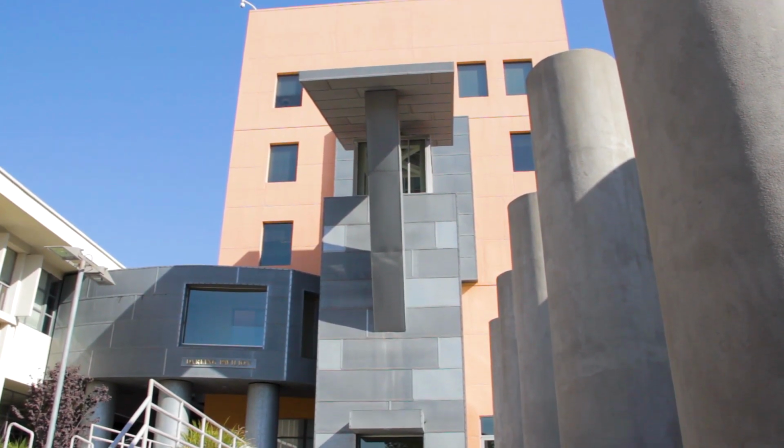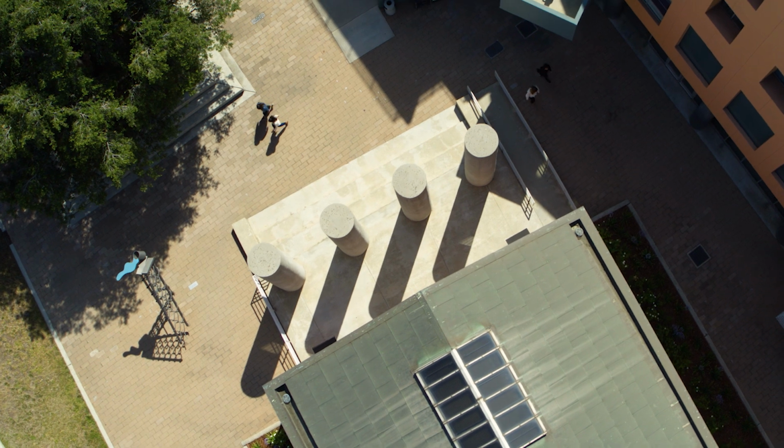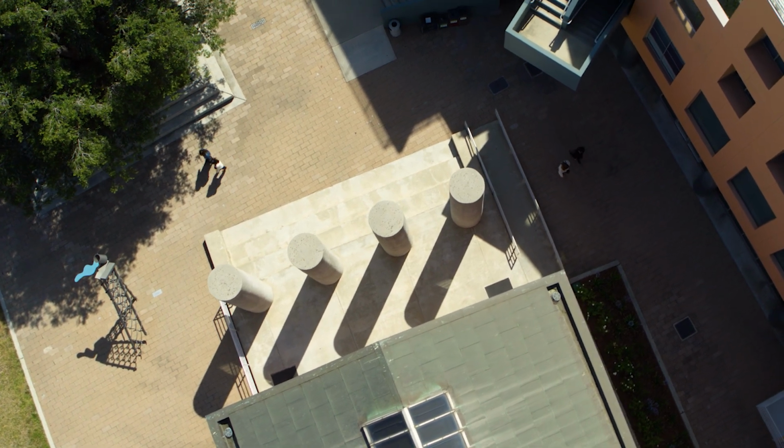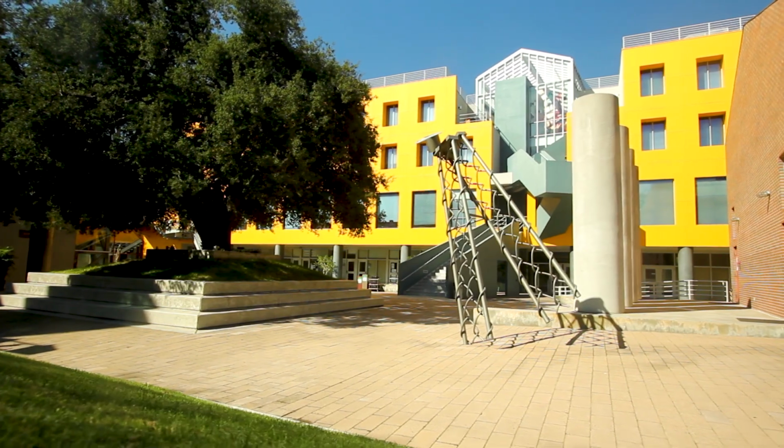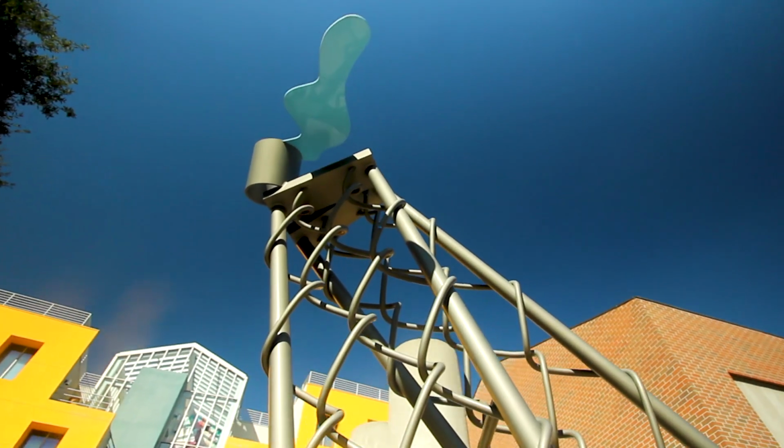Claes and Coosje Oldenburg, years later, remembered the precariousness of the law thing, and so they made the toppling ladder as a symbol of the precariousness.